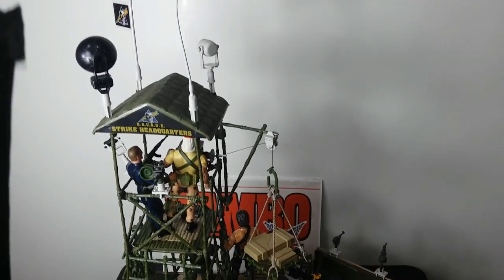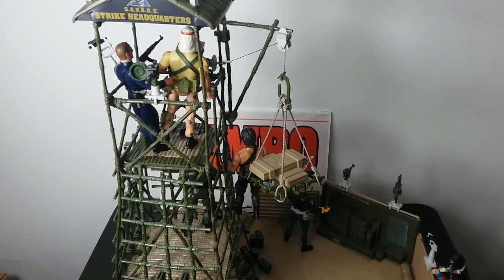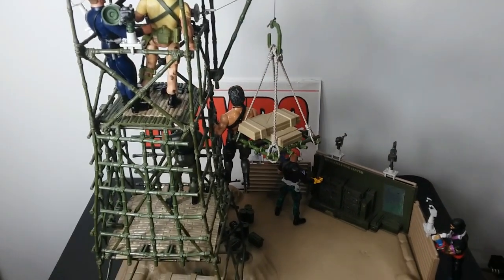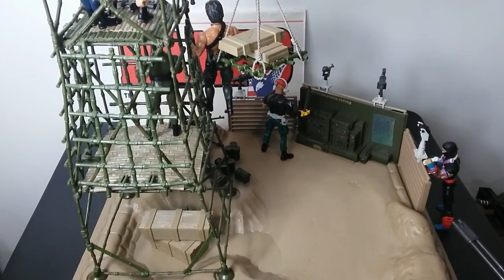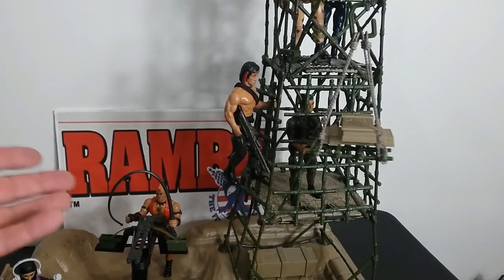Here's a back view of the tower. Yes, it does say Savage Strike Headquarters on both sides. You can catch them coming and going. We're going to talk about a few features of this tower next. A couple more features of this playset.